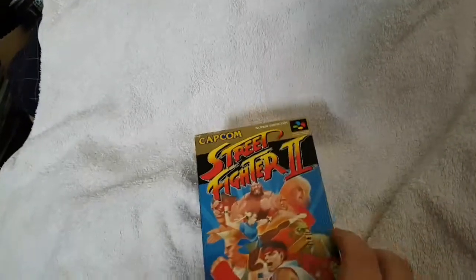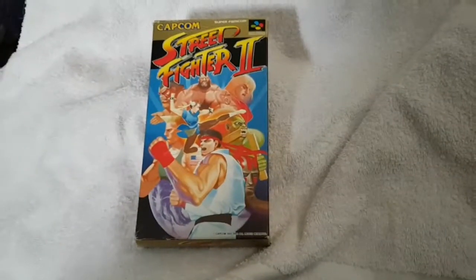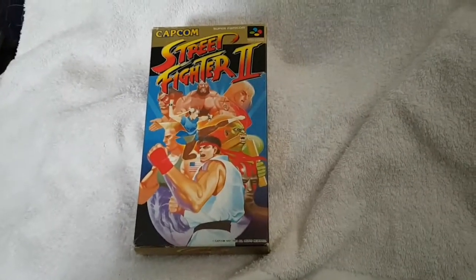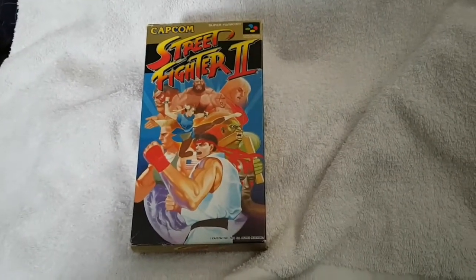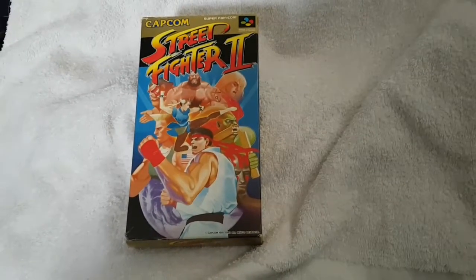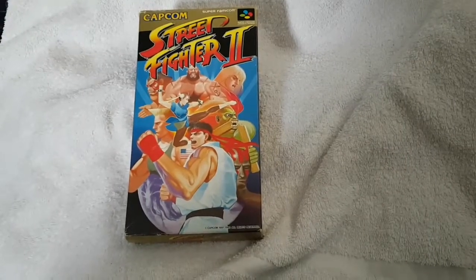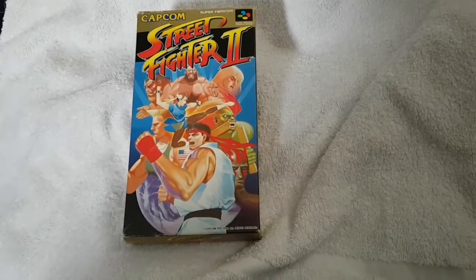Right, the first pickup we have is for the Street Fighter collection. It's the Japanese Super Famicom version of Street Fighter, the original Street Fighter. That picture there is the same as I remember back in the day when I got my Super Nintendo. It was the Street Fighter pack, and we had to drive around.